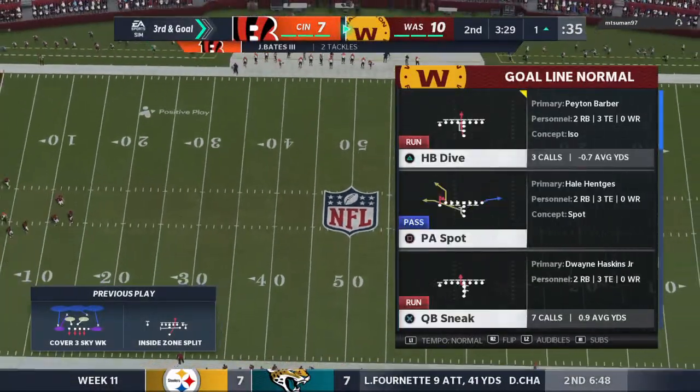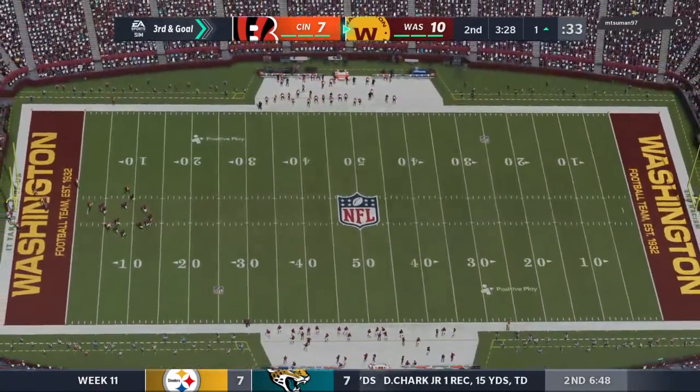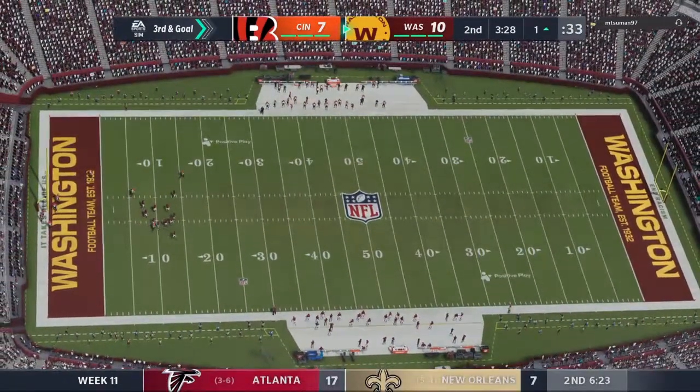Give him right around 4 on the carry. We'll see if they want to keep pounding here on 3rd and goal. 3rd and goal.